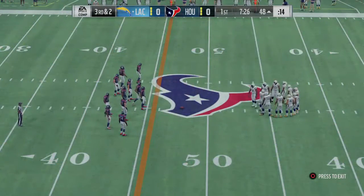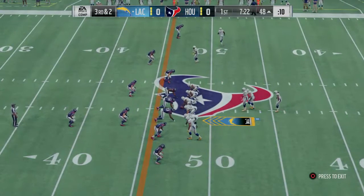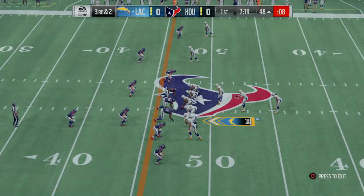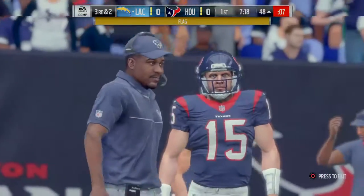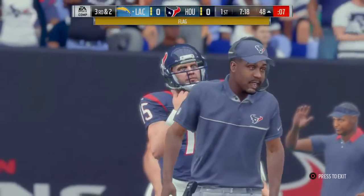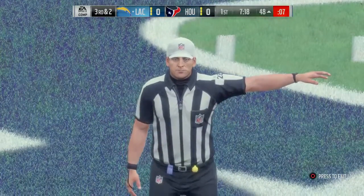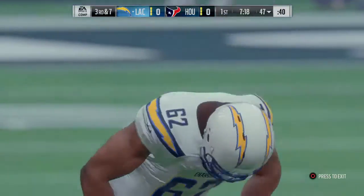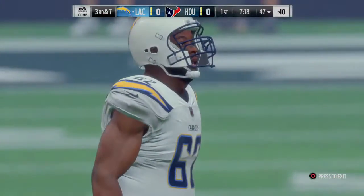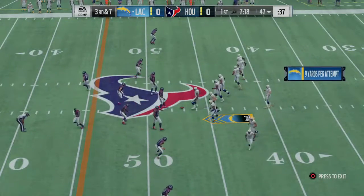So completion on second down, that brings up third. Now some movement before the snap. And we'll hear from our referee for the first time this afternoon. False start, offense. And that'll be accepted, of course, and that moves him back 5. And on the outside, they're playing press coverage.